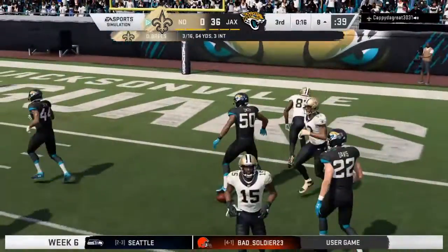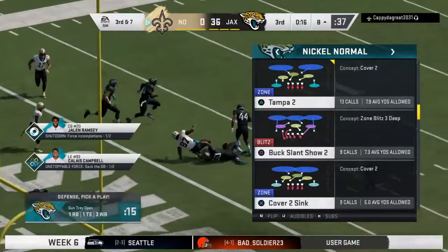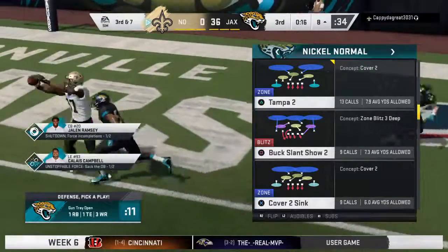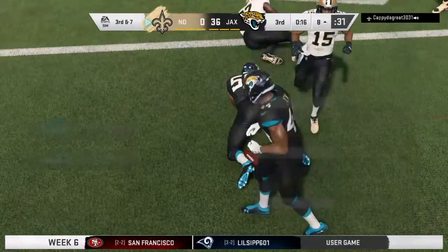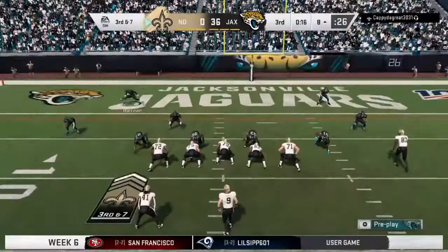A 2nd down pass play there, but it's incomplete. Trying to get their tight end involved finally. That's the first time that they've looked his way. He's kind of been a forgotten man in this offensive scheme. Yeah, they didn't look his way at all in the first half, and I'll bet you the offensive coordinator made a note at the half and said, let's get him involved because he could be a big-time playmaker for us.